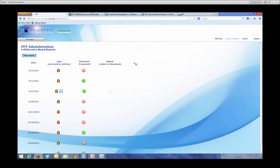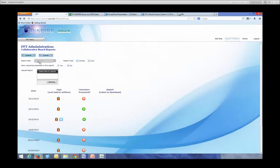But if you work with your local community set care group, or you have some other type of collaborative group that comes together, some counties, for instance, have an EDI committee made up of child welfare, JPO, mental health, county assistance office, so forth, all coming together regularly. You could indicate that here. You would click New Report, and you can put the date, whether it was a written report you were sharing or oral, so like a spoken presentation, whether or not you shared outcomes, and you can upload a copy of the report if it's a written report.